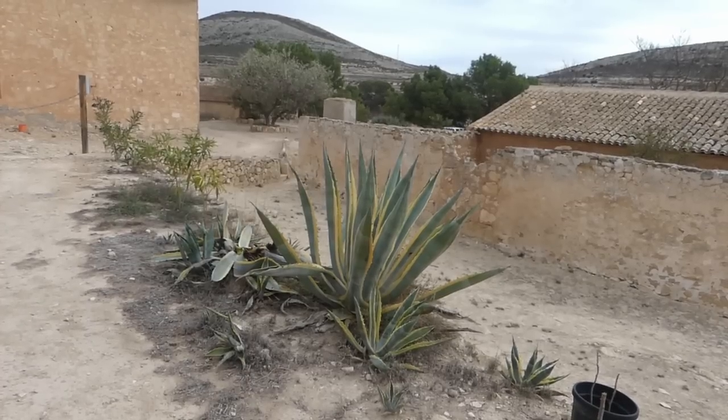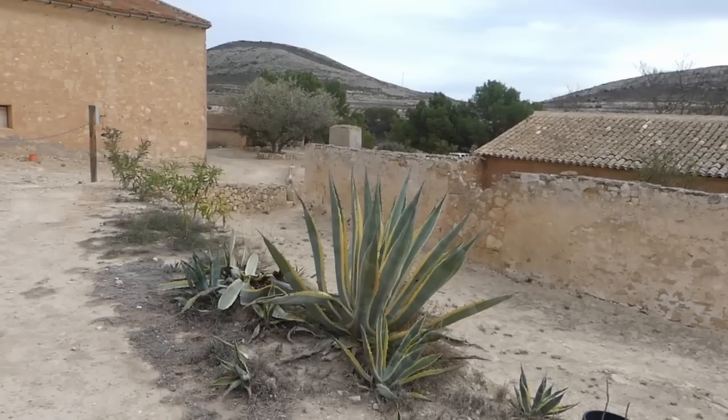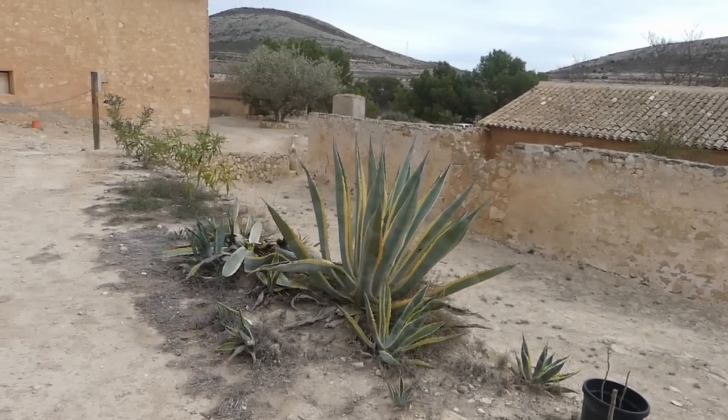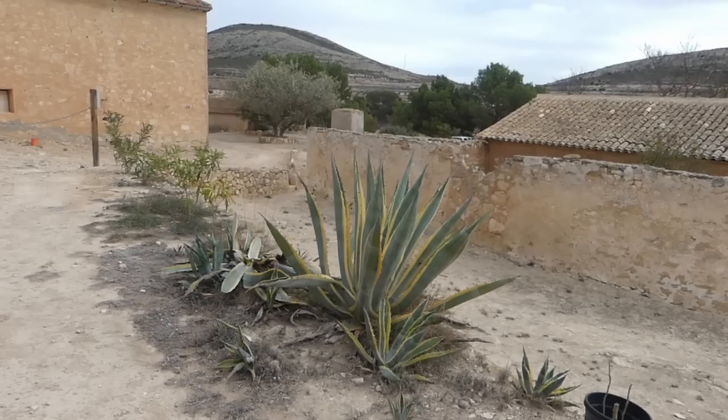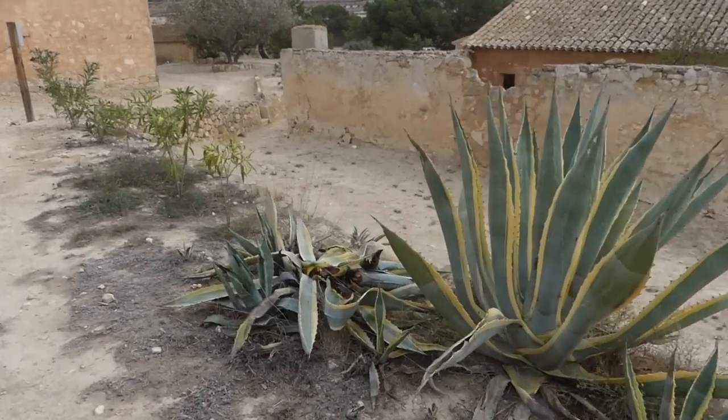Apparently there's a massive problem in the area with a black weevil that attacks these cactuses, and they are all dying off slowly. So if I can move in and show you this one.